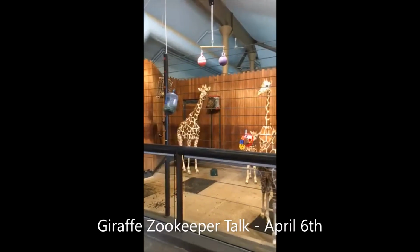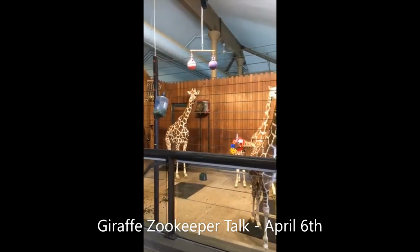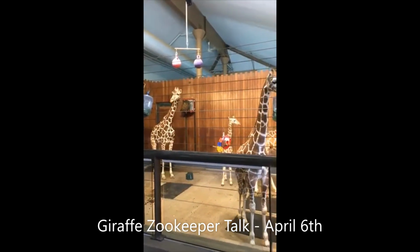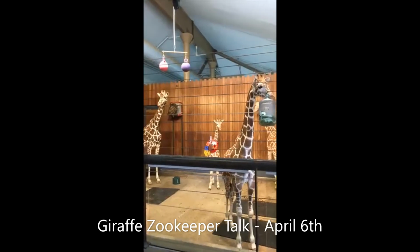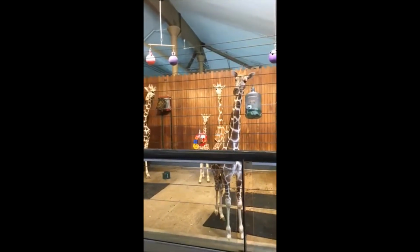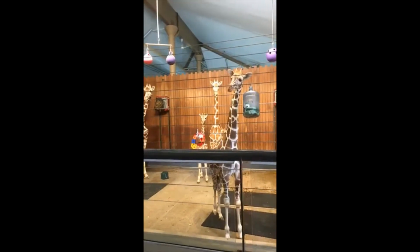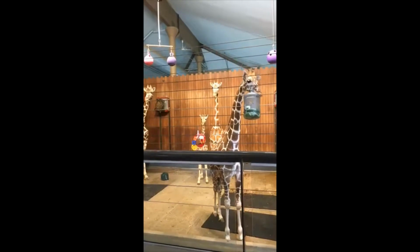So height is a very important thing for giraffe. It really is one of the things that makes them stand out as an incredibly unique animal. And it does a couple of great things for them. They get their height obviously from their great big long necks, as well as their very long legs. I'm going to start with their legs.